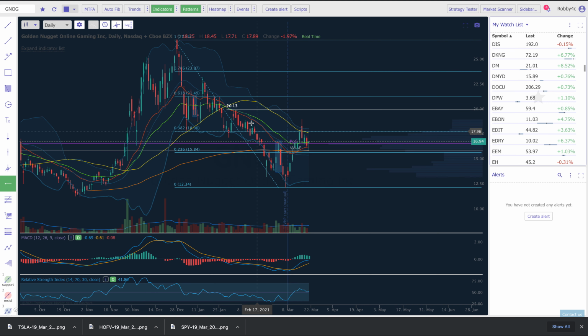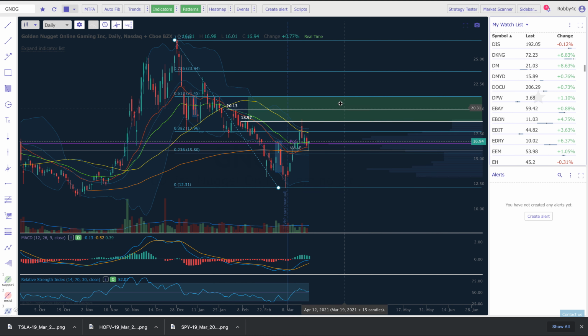So 20 and 18.97. These are the two levels I would look out for. That's really kind of where I would be looking to take profits. So this area right here is kind of the profit region.